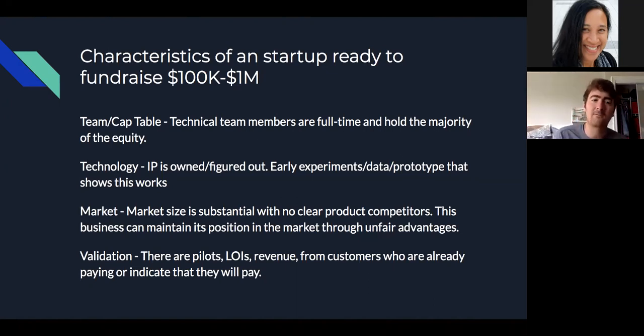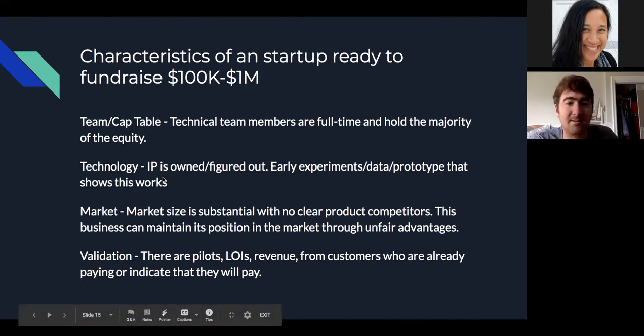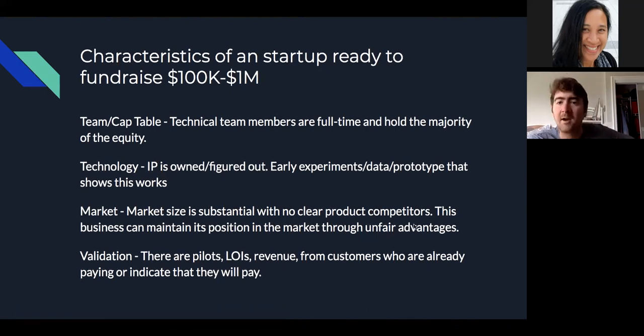Some investors are very market focused, but these are kind of the core things I think investors are looking for at this early stage. And I would say probably looking for all of these to be decent and two of these to be very strong. So that could be great team, huge market. That could be amazing validation and some pretty cool technology, whatever it's going to be.